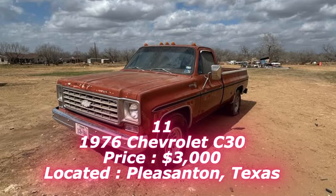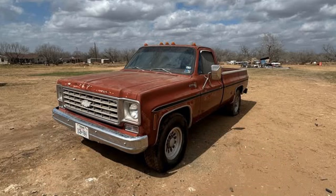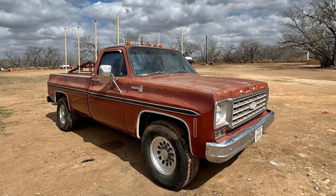Number 11. 1976 Chevrolet C30. Price $3,000. Located Pleasanton, Texas. Next up is a heavy-duty classic work truck, the 1976 Chevrolet C30. Built during the golden era of American pickups, the C30 was designed to handle serious hauling and tough jobs. This particular truck is equipped with the legendary 454 big block engine paired with a manual transmission, a combination known for raw torque and classic truck performance.